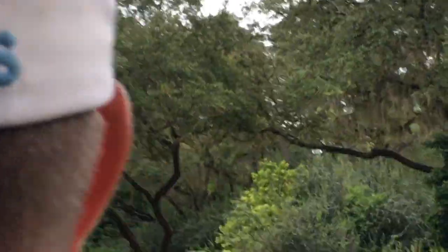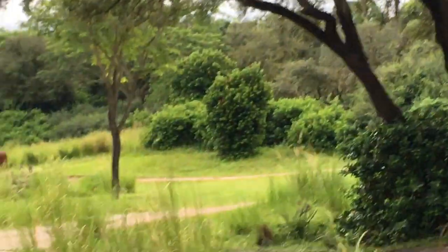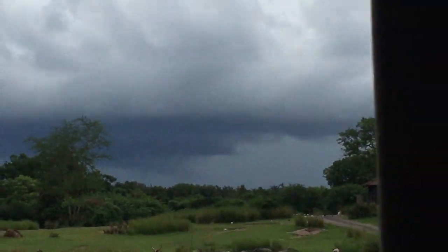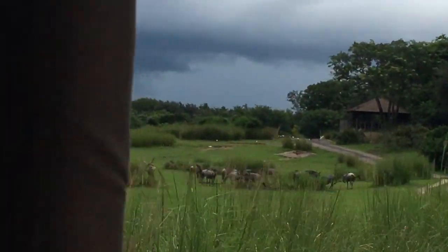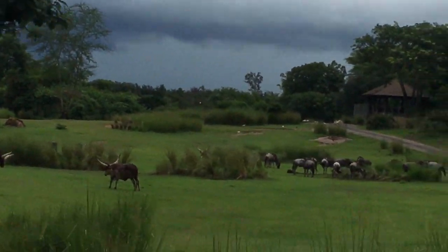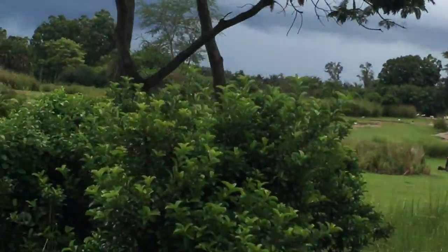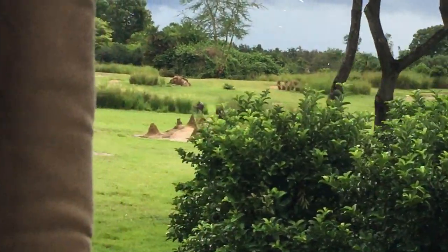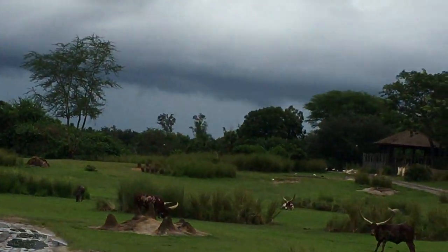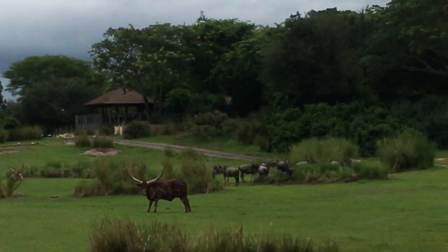Yes, the animals here do always have the right of way. As this is their home, we are simply visiting it. The gray animals off in the distance, those are white-bearded wildebeest. They're part of the largest mammal migration in all of Africa, with over 1 million of them migrating every single year. They are the second most densely packed herd of mammals in the entire world. Only behind us humans, of course.